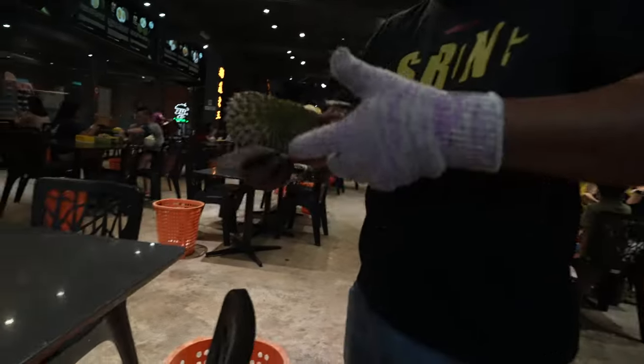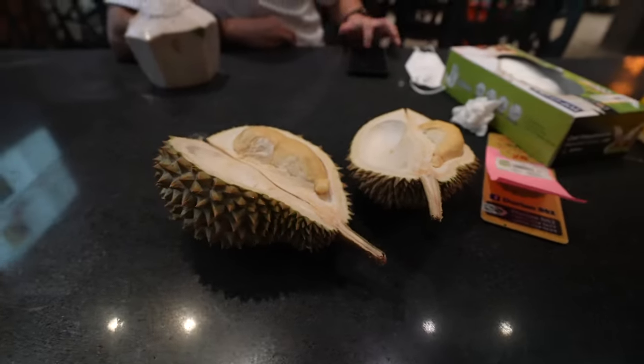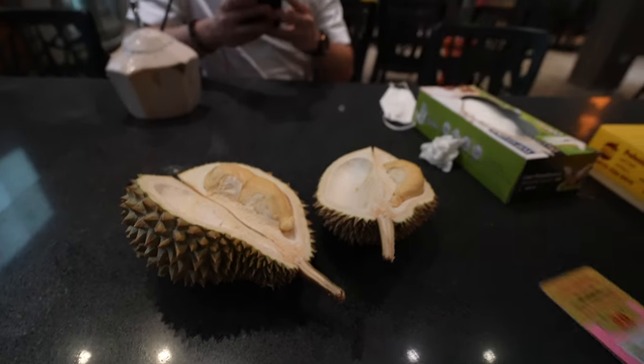Had a second one. The bitter ones are nice, right?